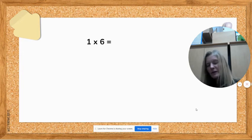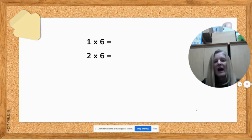Here's a really fun one. So we just start with 1 times 6, which most kids could do. They'd all come up with 6. They would know it. What is 2 times 6? And again, some kids might already know this one, but if they didn't, what would be a strategy that they could get it? Well, if we knew 1 times 6, we could just double our answer in order to get 12. Because we've doubled 1, so now we would have twice as many.